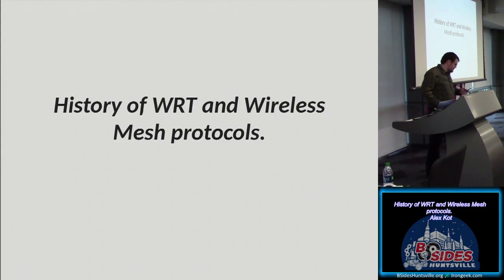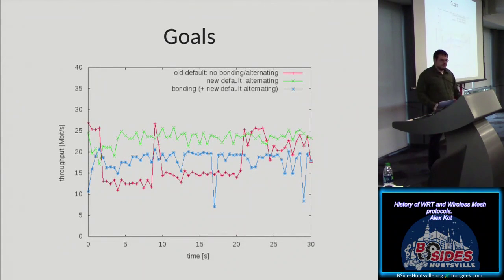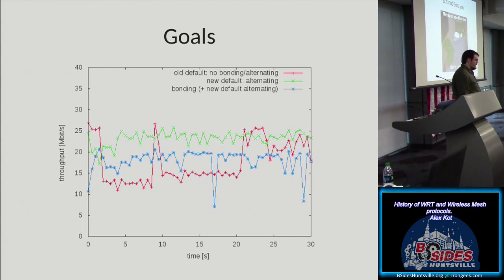So my goal for this talk is to give you a technical understanding and history of WRT firmware and mesh protocols. Basically, break down as much technology as possible, but not to bore you.